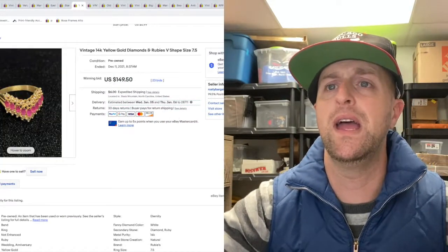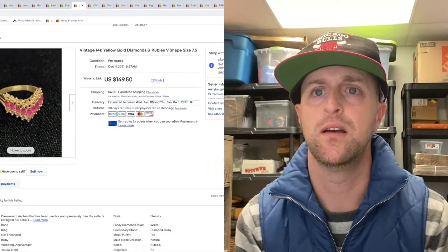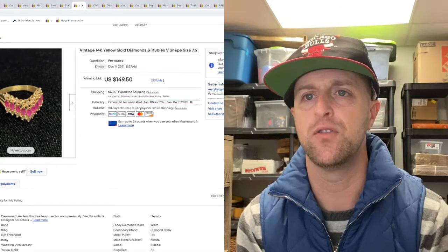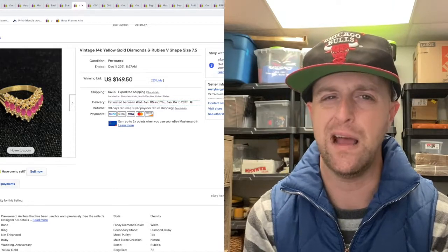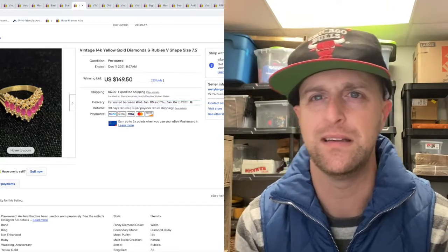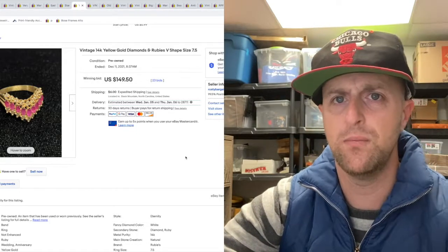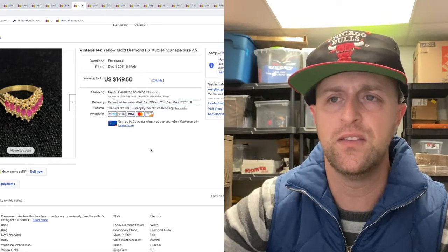Moving on here, we have a 14 karat solid gold diamond ruby ring, size 7.5. That's a little bit larger than the average women's finger size that they would wear this on, but nonetheless, it's also kind of out of style, out of date. This is more of like a 1940s, 1950s design. This V-shape with the way that those stones are set. Paid $40 for this at an estate sale.